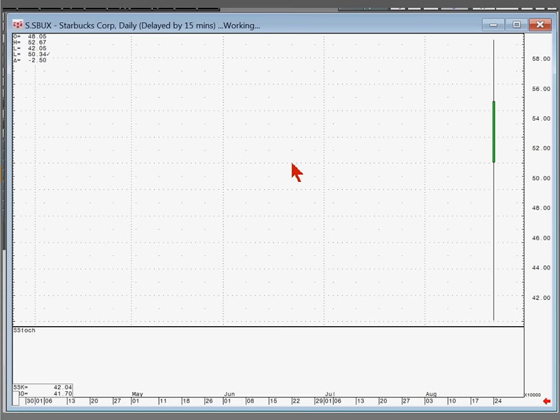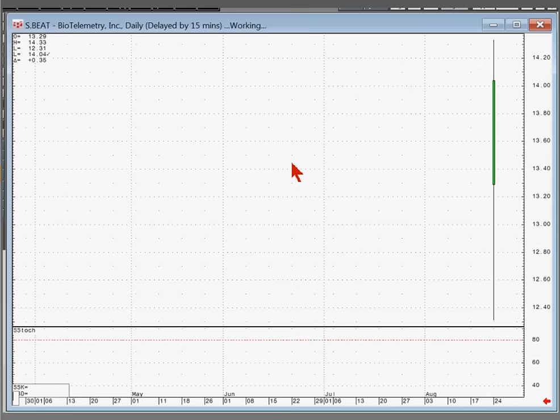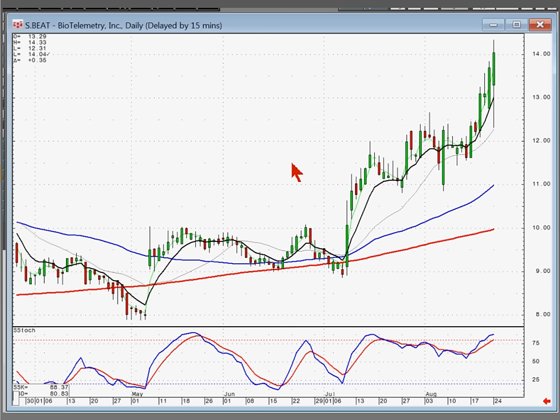Starbucks. This one also, you have to see how they open this one. Even though it traded positive from where it opened, you still need more confirmation, and that's also going to be based on how the market's open tomorrow.